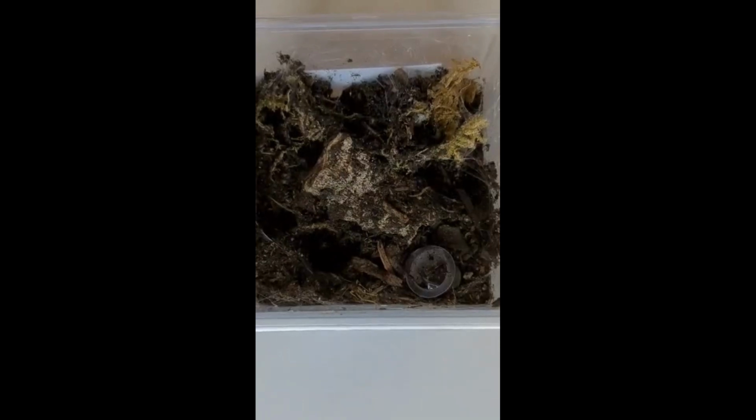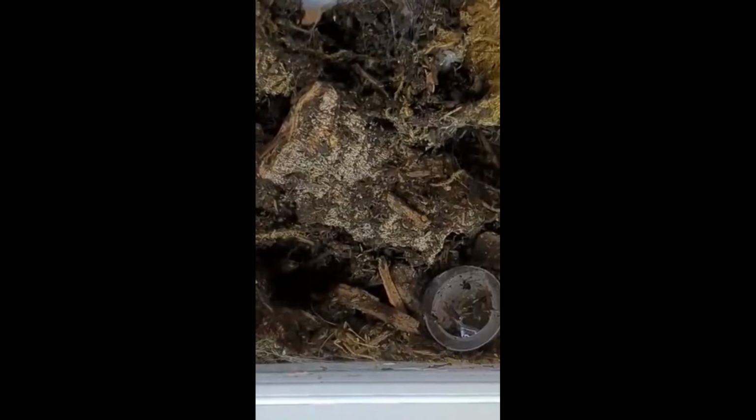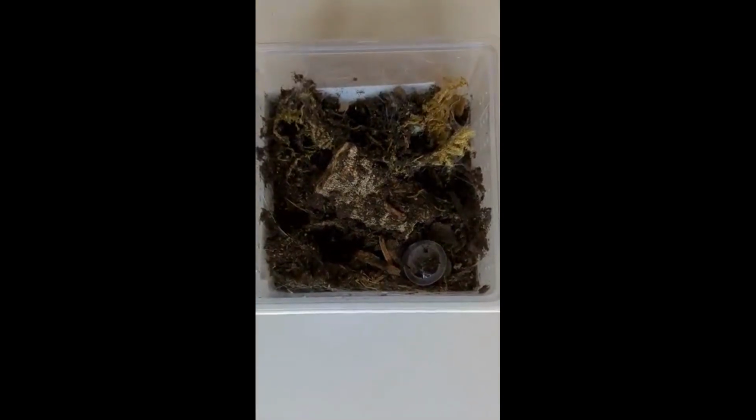I don't know if you can quite notice him. He's around this area here. Okay, he's very small, but he does have a nice pattern on his bum. Nice orange.